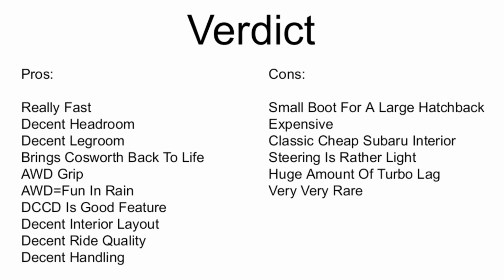But the cons are: the boot is small for a large hatchback, especially comparing it to a Ford Focus, and I'm comparing it to a 5-door Ford Focus. It is quite expensive as well. The interior is just classic cheap Subaru black, grey, cheap plastic. The steering is rather light. I really don't know what happened. I've said that enough now. There is a huge amount of turbo lag, and it is very, very rare. It does not need to be very rare, this car. Not as rare as a Ferrari or a Lamborghini should.